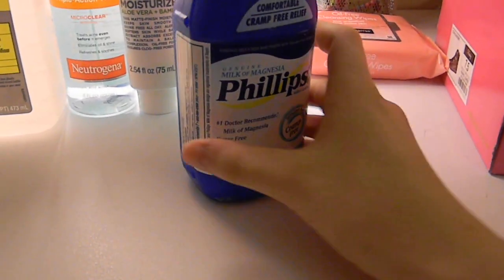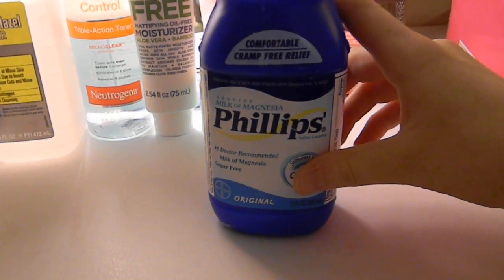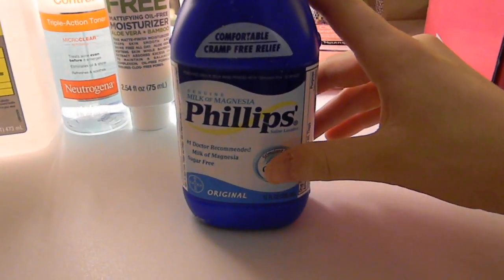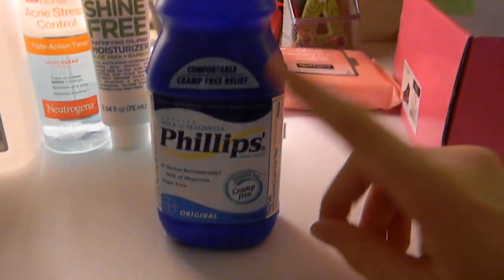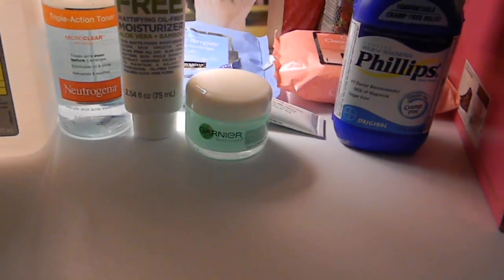I really love this. It works so well, ever since I've started using it. I am so glad I started using this. I could go on about it, but I'm not because I'm starting to sound annoying, but really good for oily skin. Definitely try it out if you have the time.